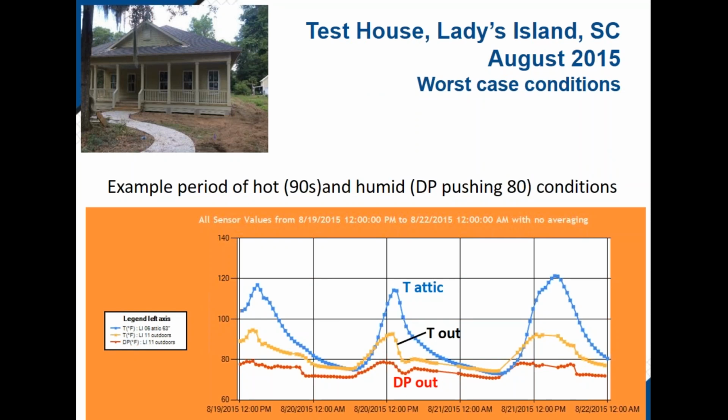Okay, so I got a couple more of these slides, and then now we're back to our test house in South Carolina. So this is August of 2015. This is an example period of hot and humid conditions. I'm in the 90s. My dew point's pushing 80. This is real humid here.